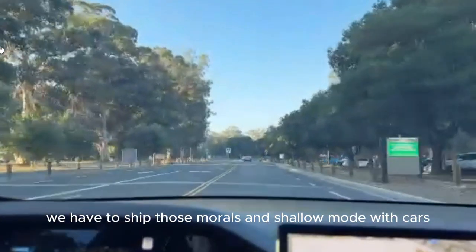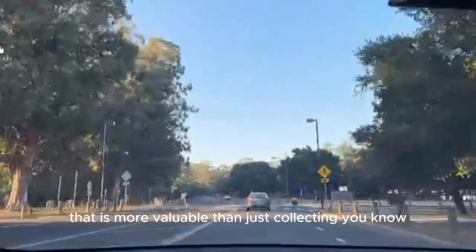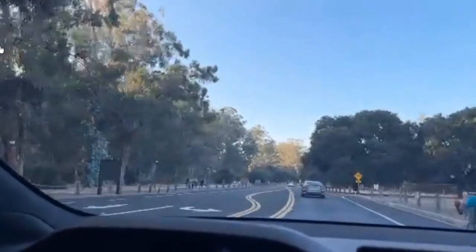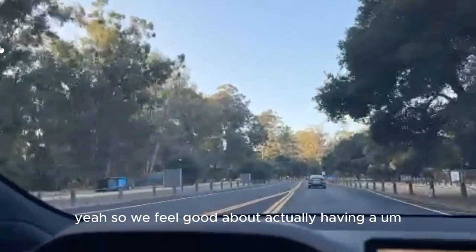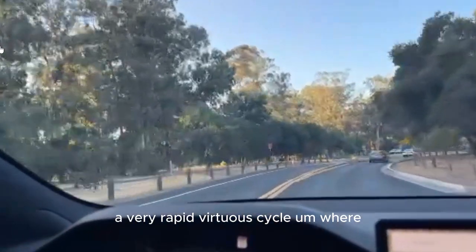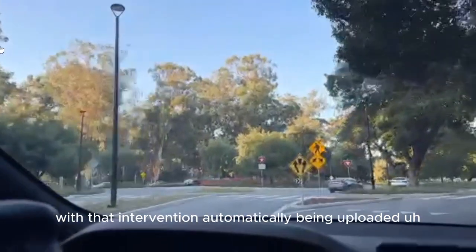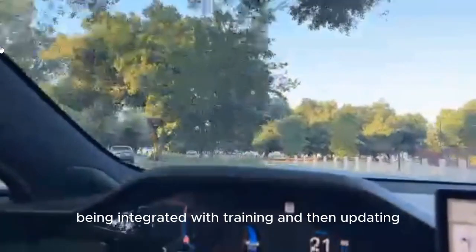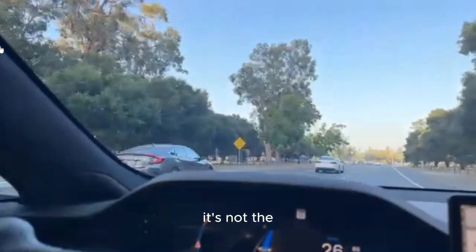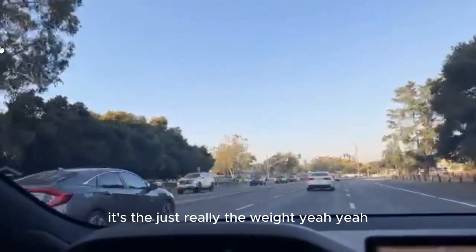And once we have a model, we also ship those models in shadow mode to the cars, and every time it disagrees with what the user did, you can get the data back, and that is more valuable than just collecting random data. So we feel good about having a very rapid virtuous cycle, where when there is an intervention in the fleet, that intervention is automatically uploaded to training, integrated with training, and then updates really just the weights. It's not the binary that's changing; it's the weights.